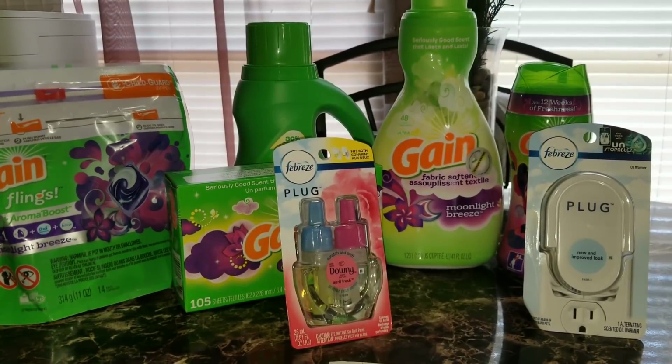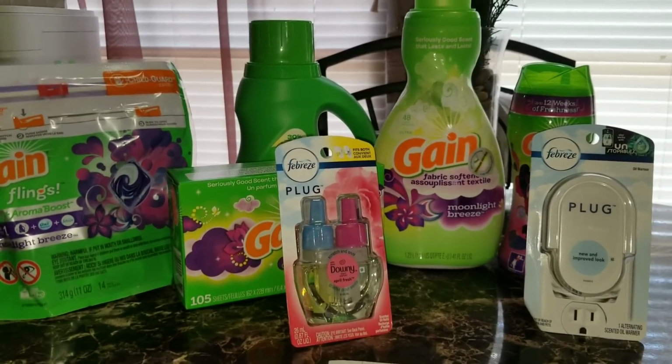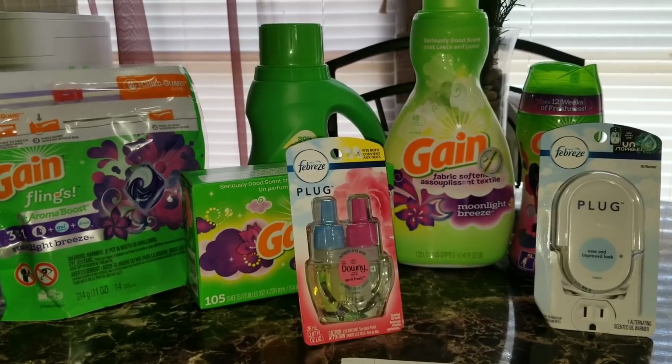So they'll hit total, and your total will be $34.80 plus whatever tax is in your area. And then you go over to the pen pad, click on the digital coupon button, type in your phone number, and then both of those coupons would come off. Now, I did test this out 2 weeks ago when I did a Gain haul, and it did work. So if you guys want to try it that way, most certainly do so.